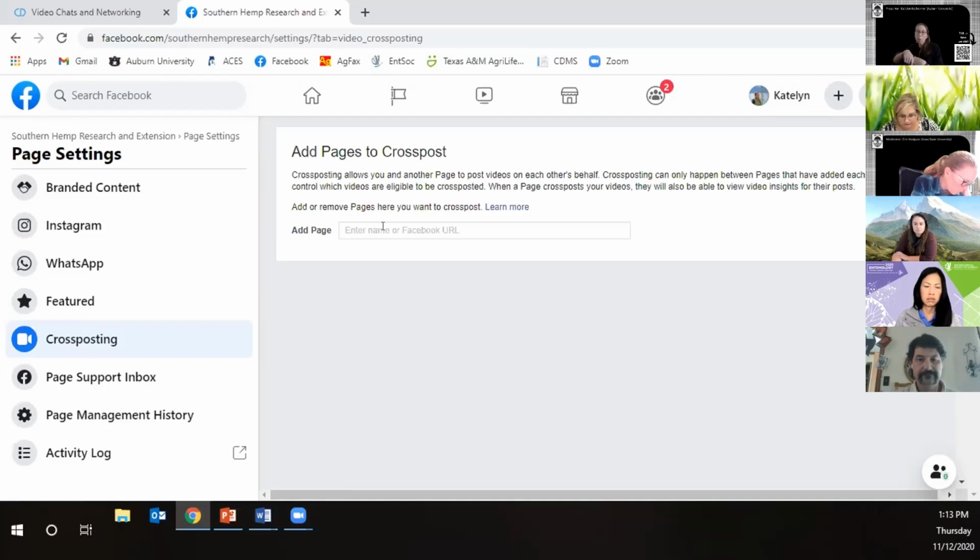And so if you have something that's going to be applicable to a wide variety of audiences and each one's on a different page, that's an option. It's kind of more like a next step after you post it. But that's how you do it for two pages.